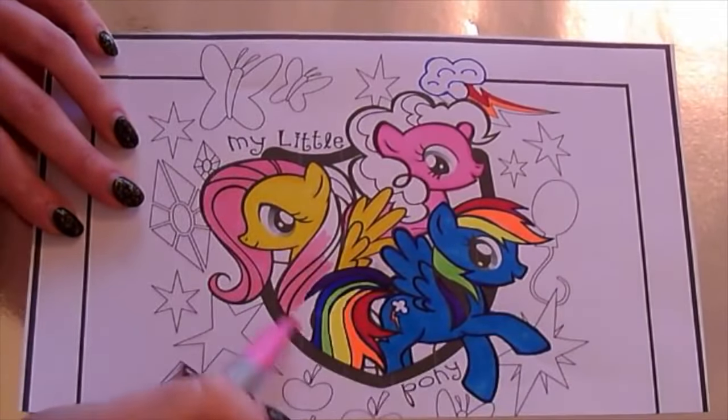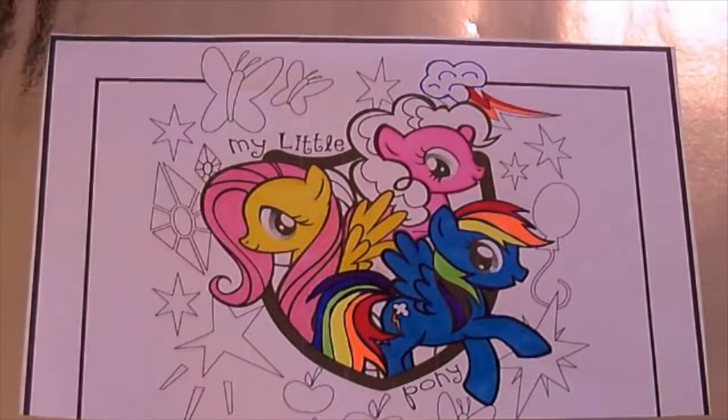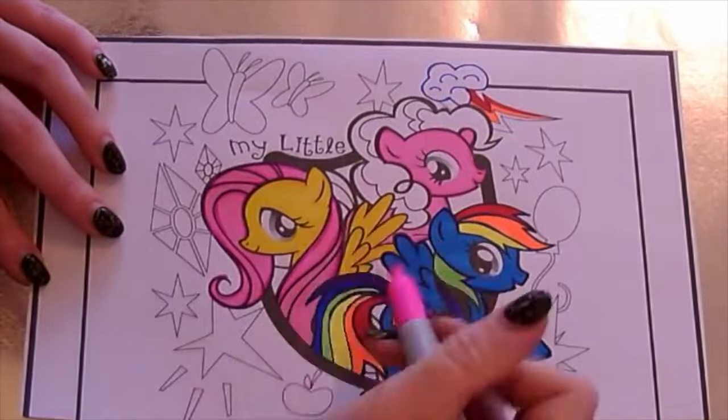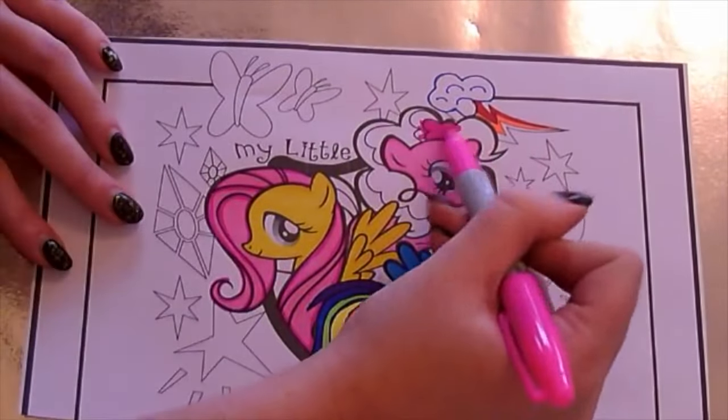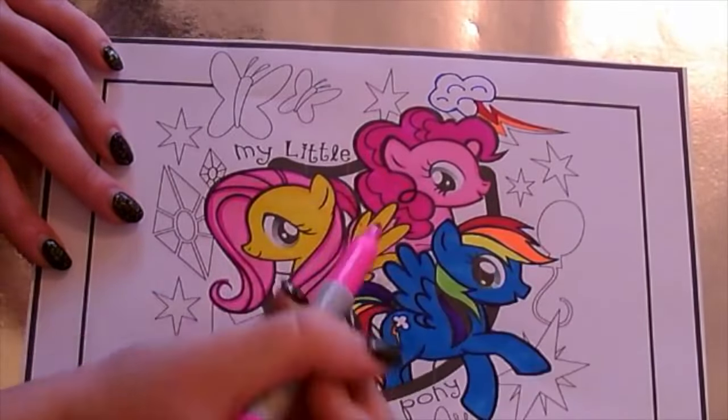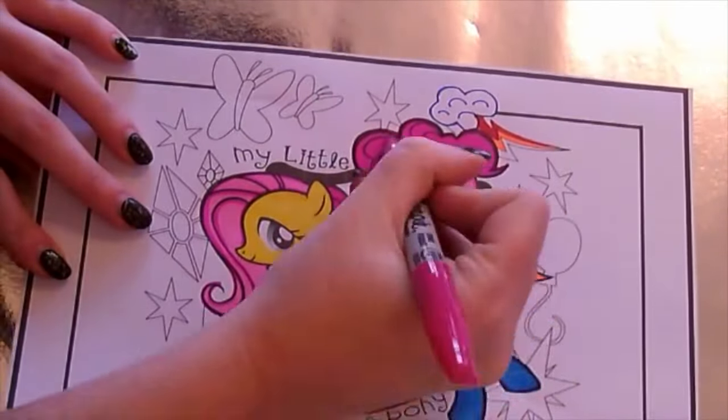Fluttershy and Pinkie Pie both have pink hair, but they have different shades of pink in their hair. Now let's outline Pinkie Pie's hair with a pink berry colour.